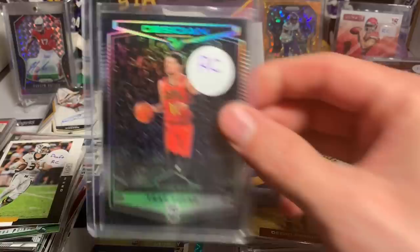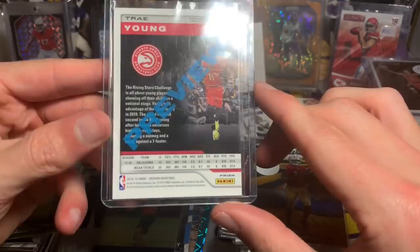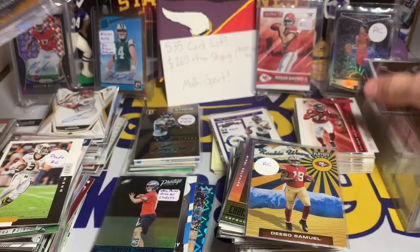Oh, that is sweet. Trey Young Obsidian rookie card in. It's got the preview on back. I didn't actually know it had that, but that is pretty cool. That is a sweet Trey Young, and we're going to throw that one, I'm going to take Justin Jefferson out. We're going to throw that one in the back, but I'm going to put Mahomes over there. And so that Trey Young is definitely worth quite a bit. This one added on top of it, the studio rookie, is pretty sweet as well.